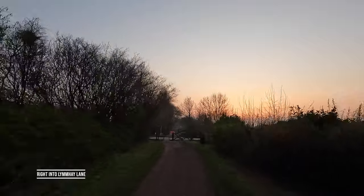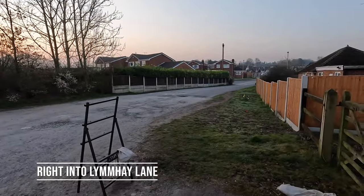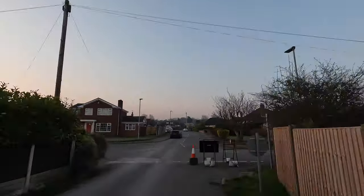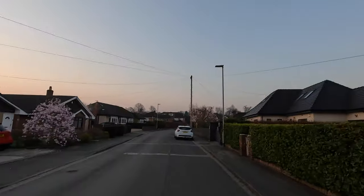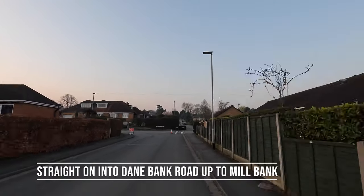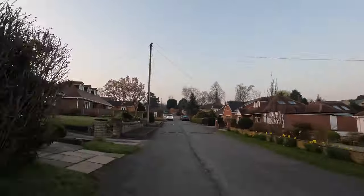So at its heart, Lymm is a small village and it's surrounded by all these hamlets. In the middle there's a dam. So back when they built the main road, the A56, I think it was 1824, they dammed the Bradley Brook and it's created a lake. So we're going to have a run around the lake.